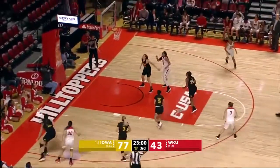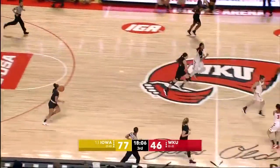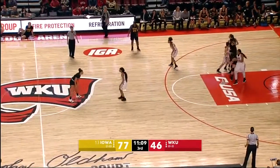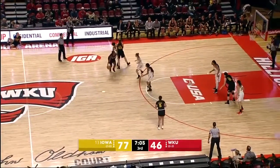WKU working it around the horn. There's the three-point shot, the first points of the night for Abdagawa. That's another German-American make. 77-46, 10 seconds to go here in the third quarter.